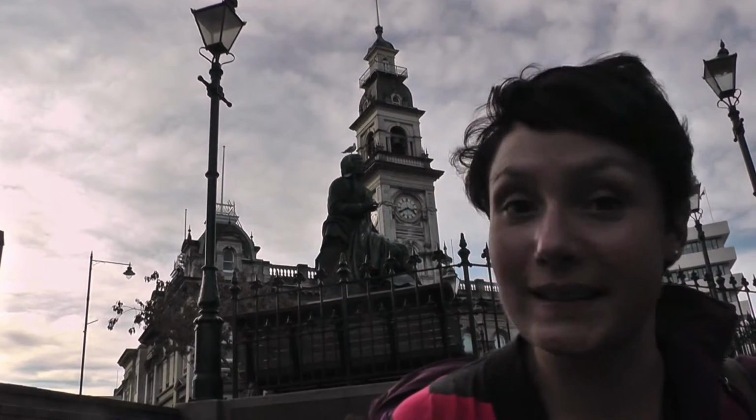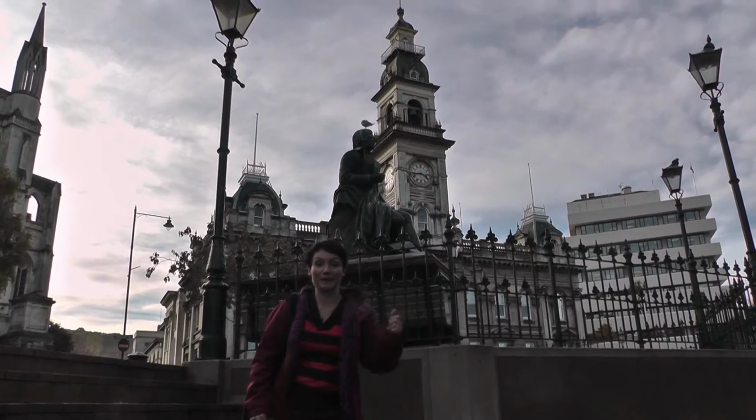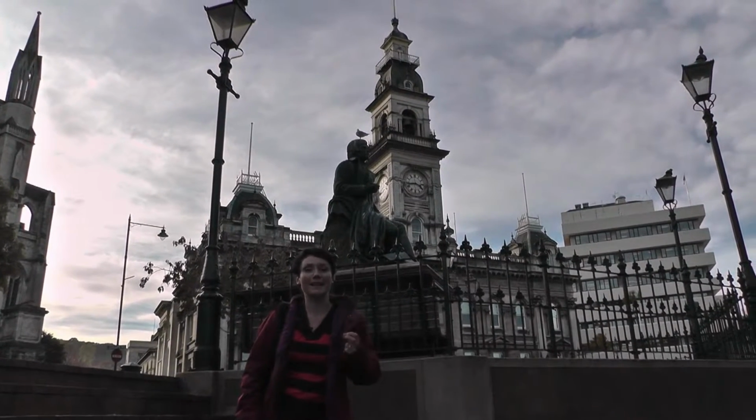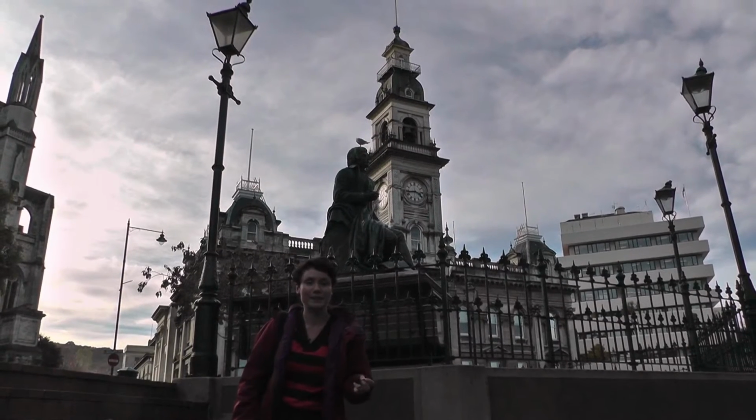Today we are going to show you some highlights of the city of Dunedin in New Zealand, in the South Island. Behind me you can see the Robert Burns statue. Robert Burns was a Scottish poet, and it's an exact replica of the same statue that is standing in Central Park in New York City.